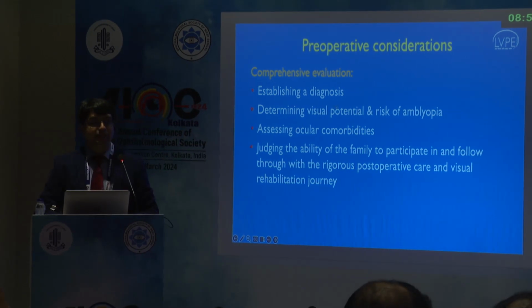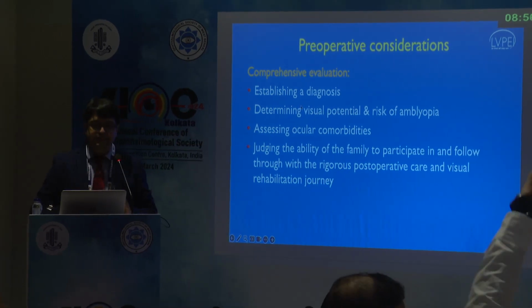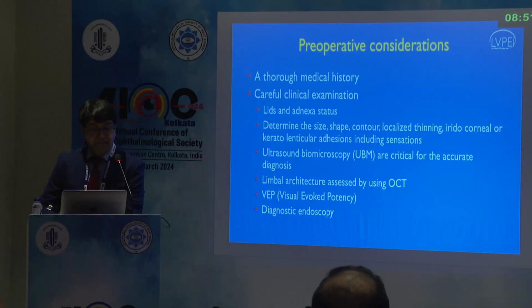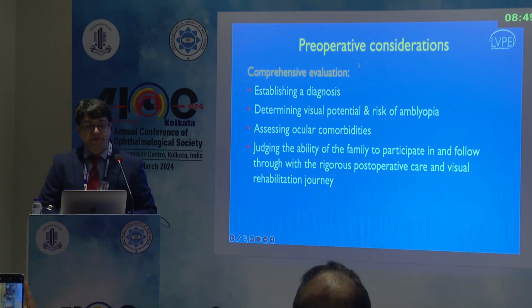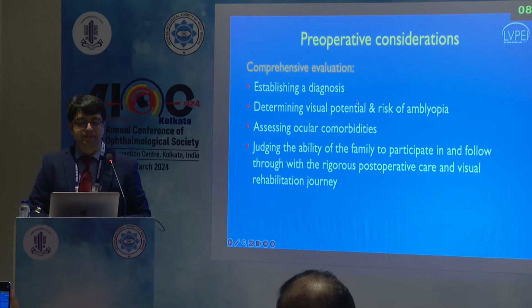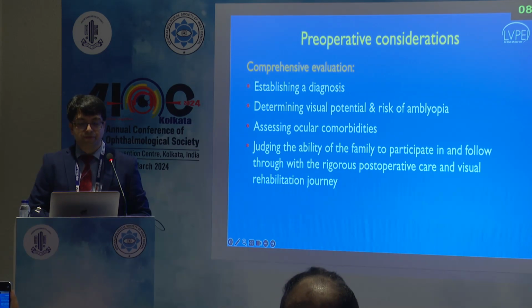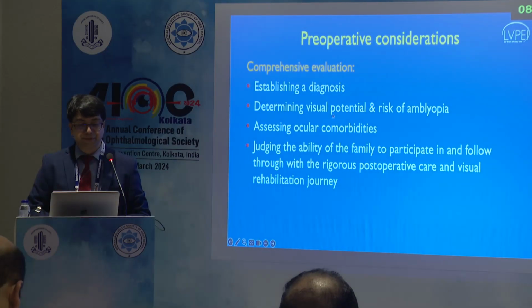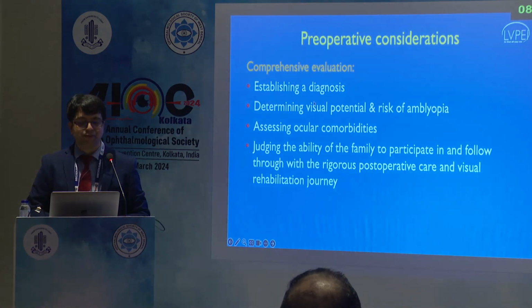To me, establishing the diagnosis is the most important. As Karan said, some of the diagnoses have extremely good outcomes and many of them do not. So establishing the diagnosis is key, which determines the anatomical success and visual potential. Apart from amblyopia, it could be vitreoretinal issues or even CVI, and certain other issues can directly impact this. So this determines the functional success. You may have a clear graft, but the child may not have vision. So we should not end up in this particular scenario.